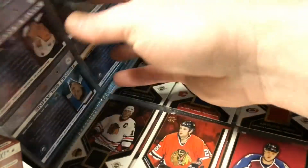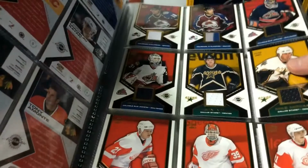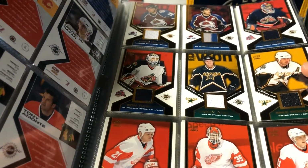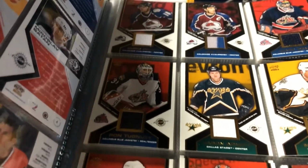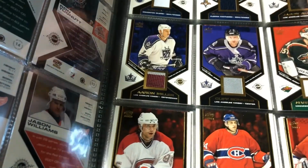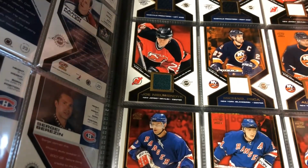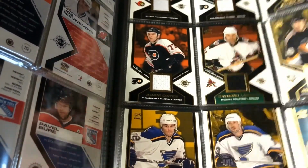And then you get into 2003. I just had the opportunity to acquire quite a few of these. 2003 is probably my favorite. That Dominik Hasek 2-color, and they got Joe Sakic up here that's 2-color. You got Mike Modano, Sergei Fedorov, and then some non-notable guys. But I just really, for whatever reason, I was drawn to these jersey cards, so I decided to complete the sets on both of them.